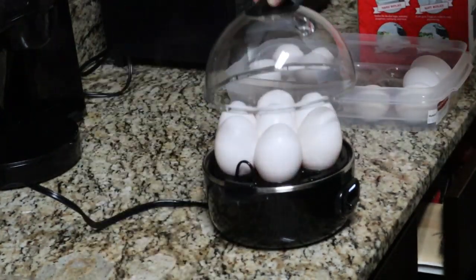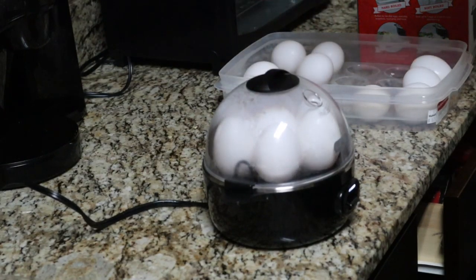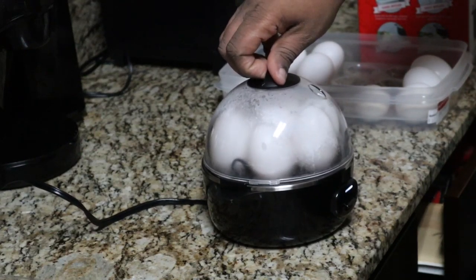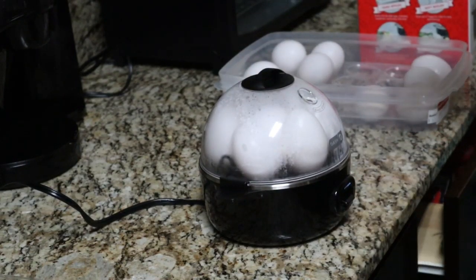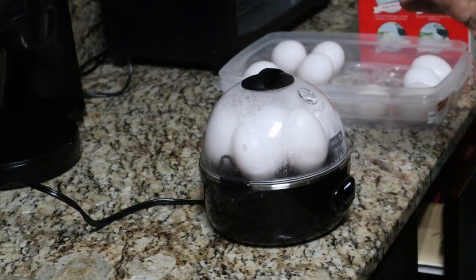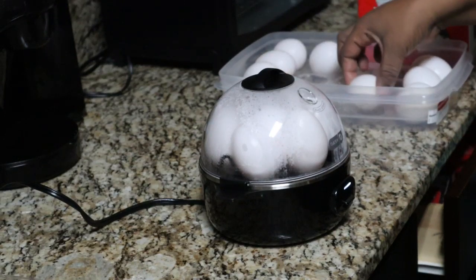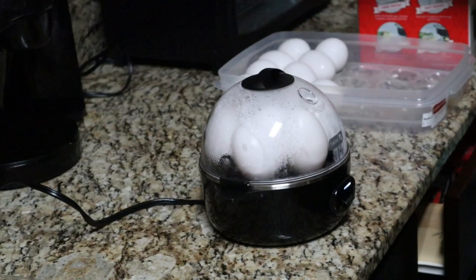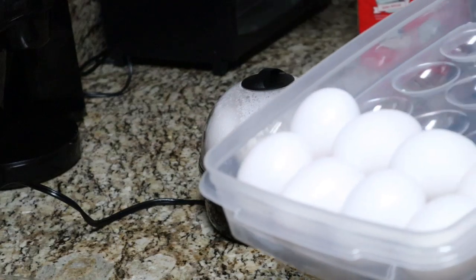And then you take your cover and you lock it in. Y'all, isn't that cute enough and neat enough? And as soon as your water has boiled out, that lets you know that the eggs are done. So that is simple and easy enough for me, because I told y'all I don't like to cook, so I like things that make life nice and easy. And this is another thing that makes life nice and easy.